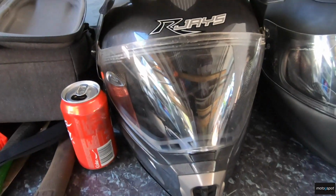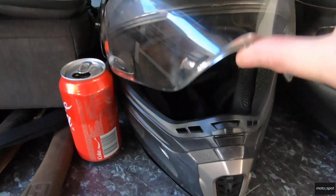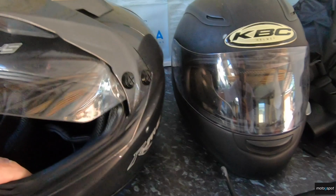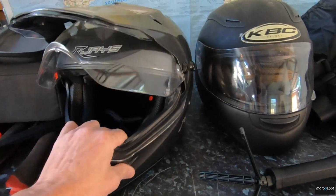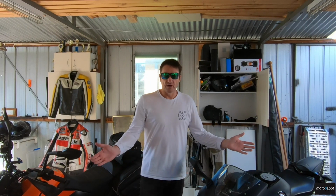And here is an adventure helmet. It's a size large, I'm pretty sure. It was given to me by a friend of mine, so if anyone wants that, let me know. You can have it. It's all yours. And that's just an old rubbish one. Anyway, that's all my gear.